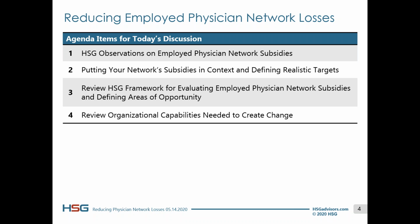Two, we want to talk about our thoughts on putting your organization's subsidies in context and defining realistic targets, because for any organization that wants to undergo performance improvement or subsidy reduction, one of the major challenges we find with health systems around the country is, one, putting our numbers in the right context and in the right benchmarks, and then two, figuring out what's a realistic point to move to. And we'll work through some of the frameworks that HSG has developed to help organizations get their arms around that.